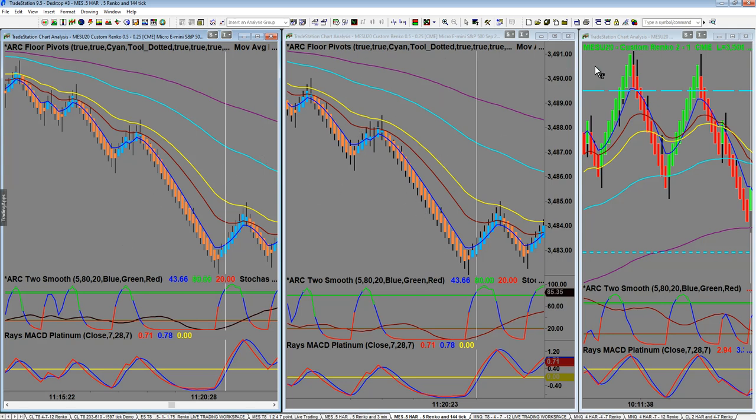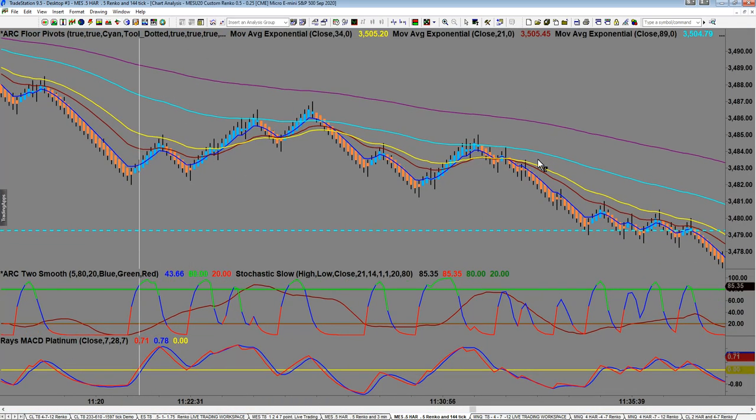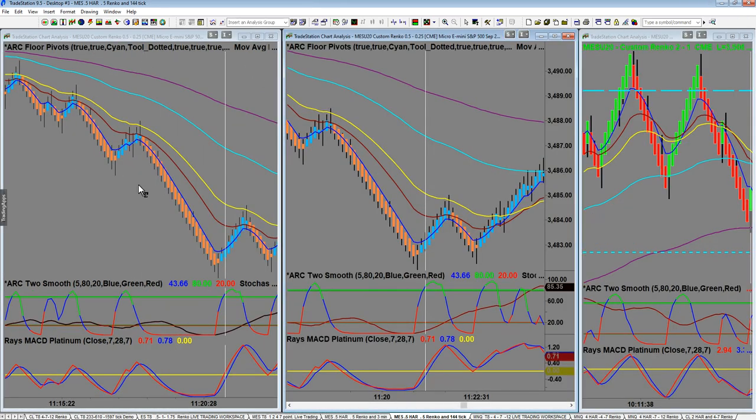Sorry, this is the same size chart. You can tell I'm not used to changing these all around. Sorry, traders. So there, just to remind you, that would be a 2 tick, 4 tick, and an 8 tick. That's what we'd be using.